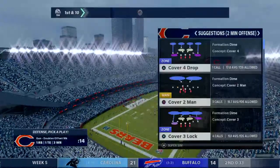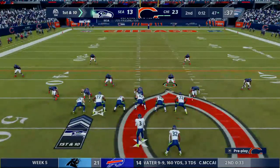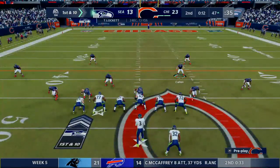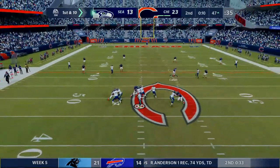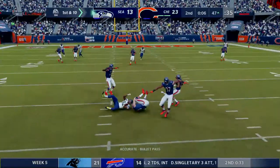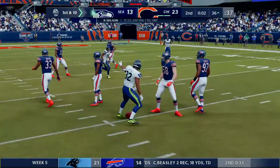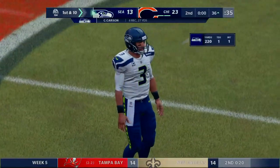Now the Seahawks forced to use their third and final timeout as they'll stop the clock with 12 seconds to go in this first half. Now Wilson on first down. Here's Carson with a catch out of the backfield. And he is tackled inside the 40, not quite to the 35.